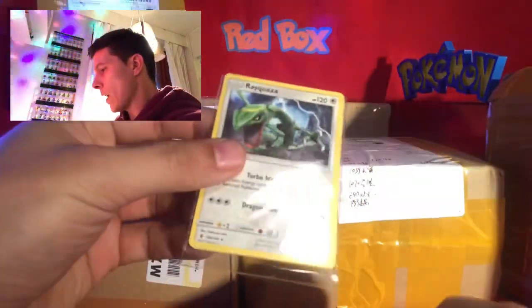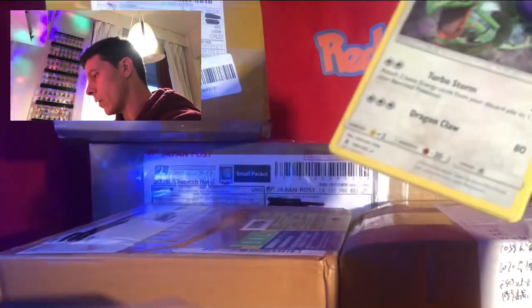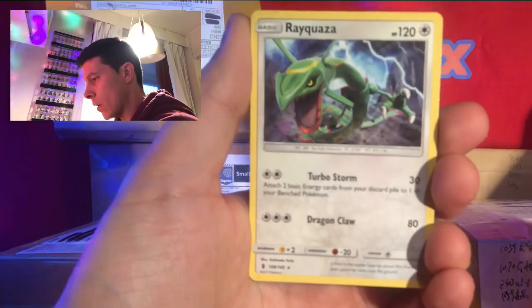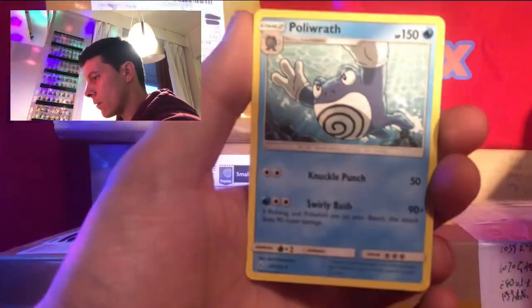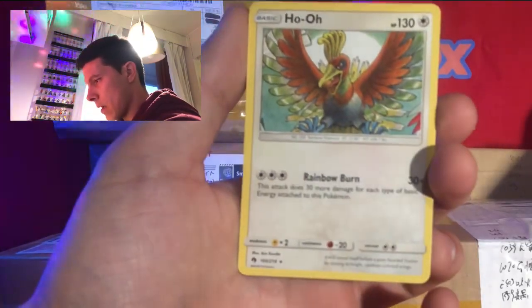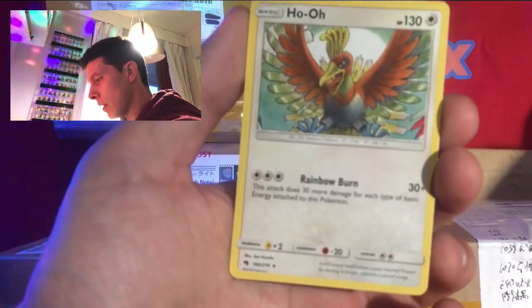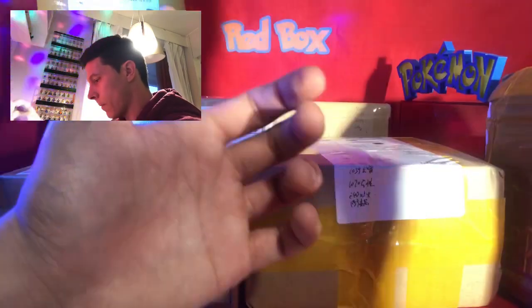From Melbourne, we have multiple cards here on the sleeve, so we're gonna open them nicely. We have Rayquaza, regular rare. We have Poliwrath, regular rare. Ho-Oh, regular rare. We actually pulled this one just a week ago, but we now have two of them.